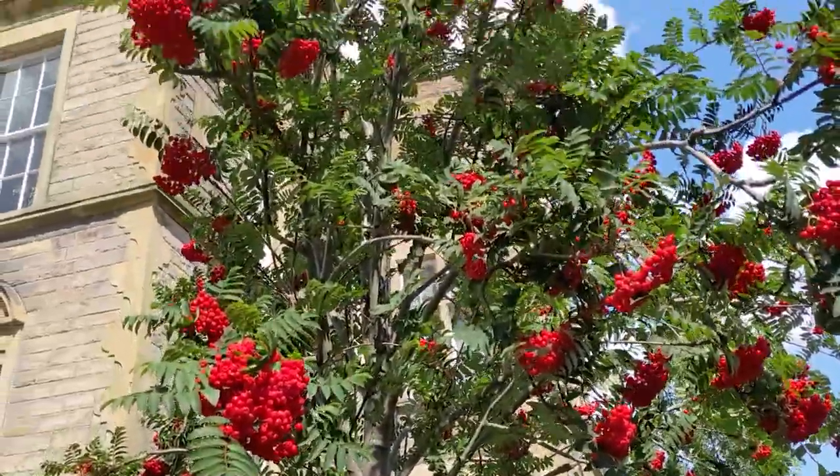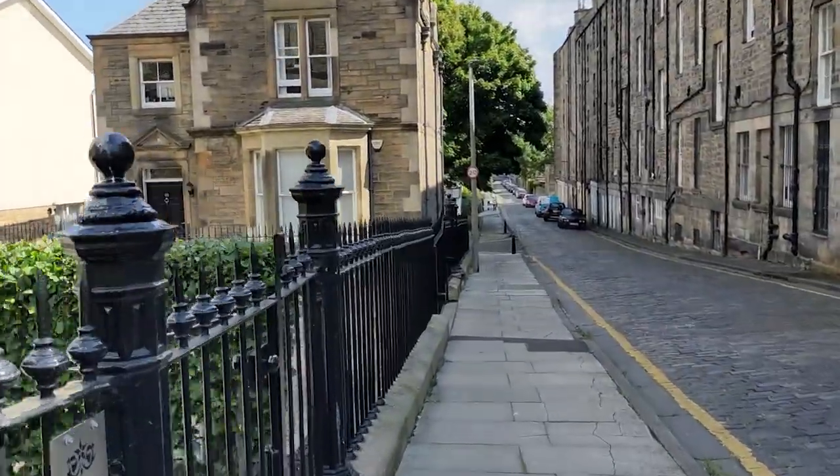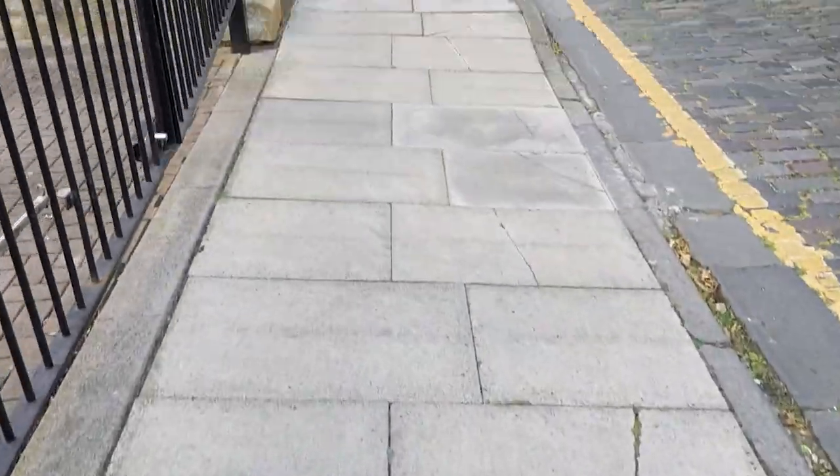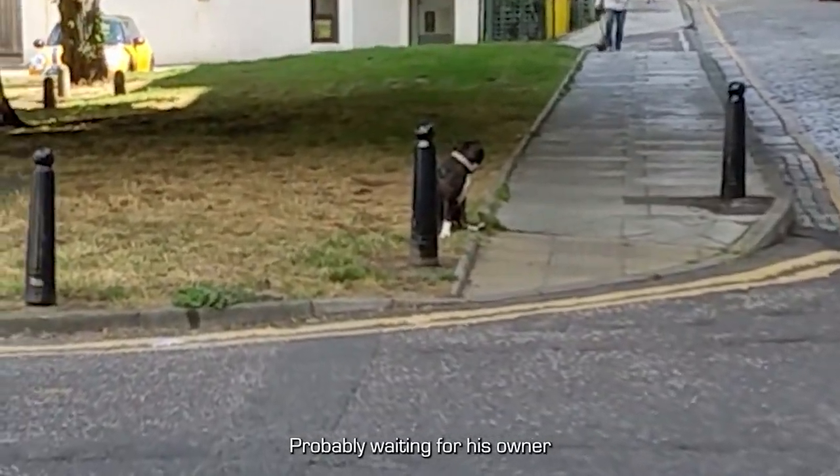Look how pretty. Keep on going. Look, it's a free doggy here next to the pole. Probably waiting for his owner.